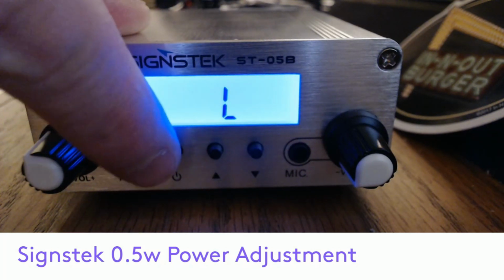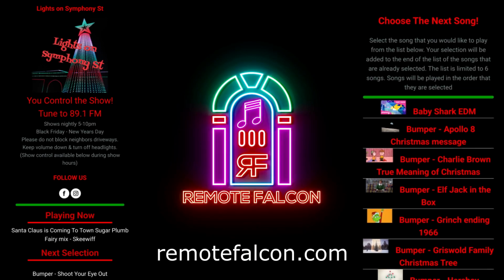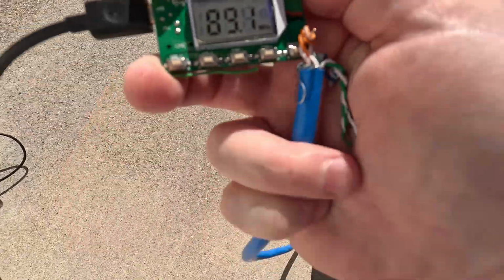Pro tip, buy a second for a backup. RDS for song info? I don't even bother. Use your Remote Falcon to show what is playing, artwork, show information, vote for songs, and more. Some don't come with antennas, and if supplied, they generally are not that great.